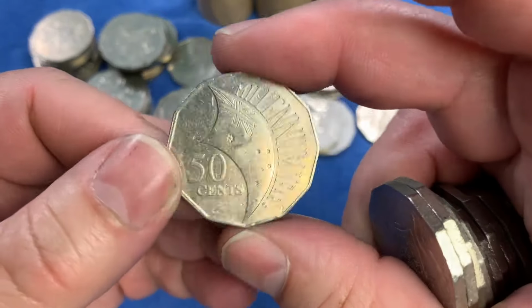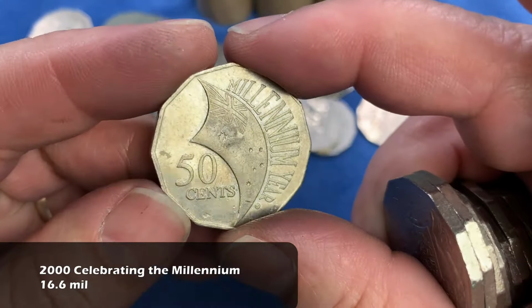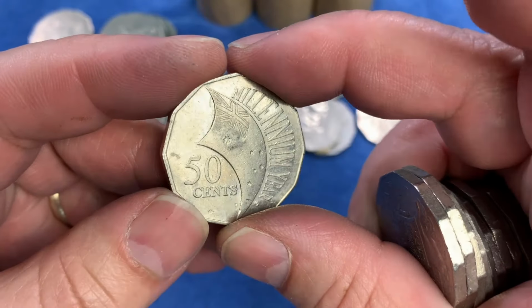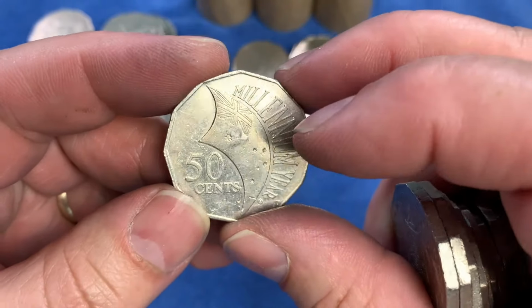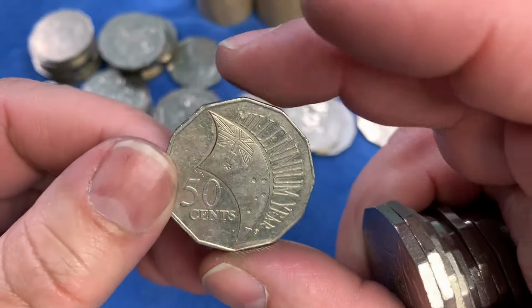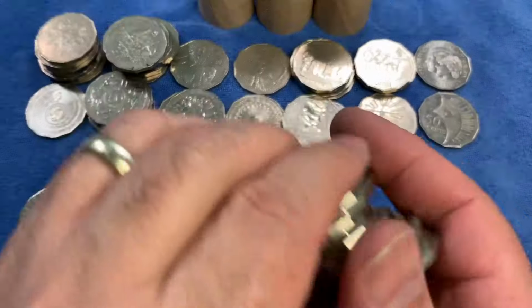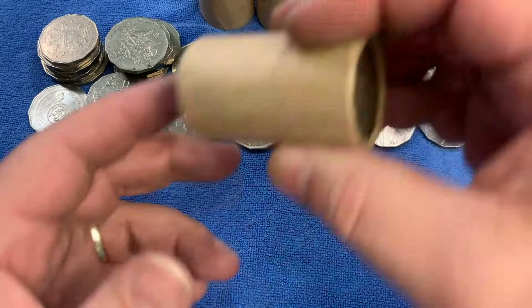There for the first time today, we see the Millennium Year coin from the year 2000. In this particular coin, we look out for an incused flag variety, where the cross in the center of the Union flag on the Australian flag is incused into the coin. This one seems to be standard though, and it is highly minted, so it will go up on the top row as well.